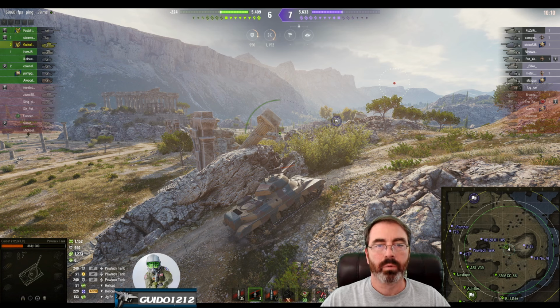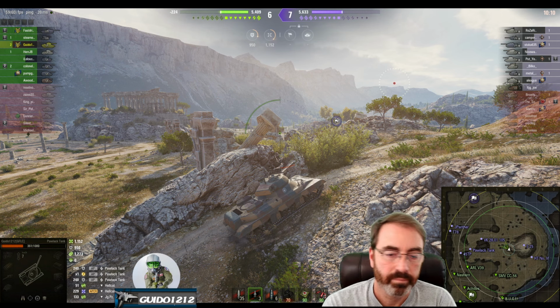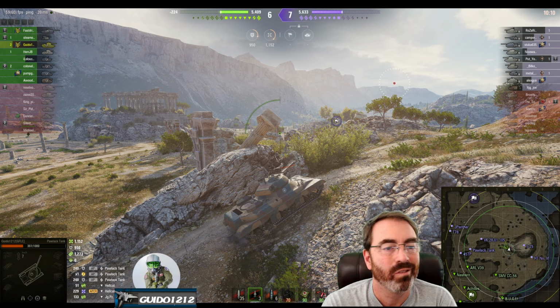Now, tracking is a pretty central tactic in this game. It means to knock the track off of the tank, which will stop it from moving. With a couple notable exceptions. Number one is wheeled tanks. You cannot detrack them because they have wheels. They only slow down. They don't stop.